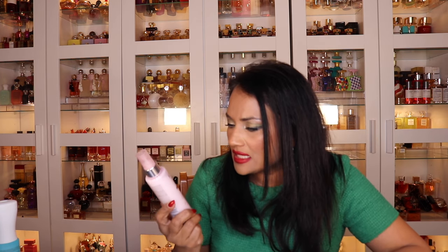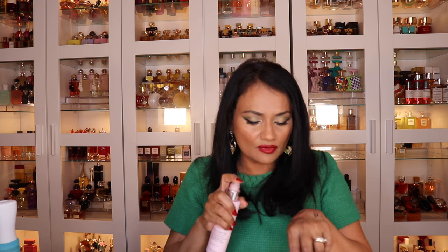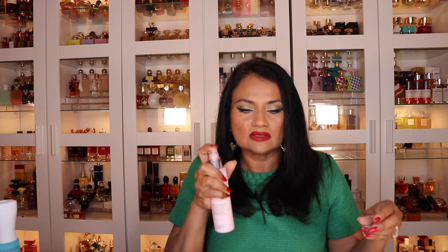And then I got another leave-in conditioner. This is from the Kerastase Genesis line. This is actually a heat protectant blow drying fluid. I've been wanting another heat protecting styling thing for when I heat style my hair. So this is the Kerastase one, and this had really, really good reviews. I'm just gonna see how it smells, if it sprays. Yeah, it smells very clean and beautiful. It's had rave reviews on Sephora.